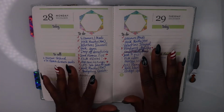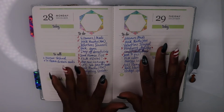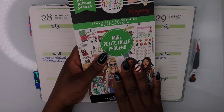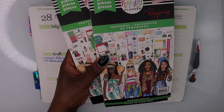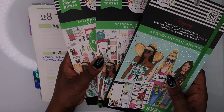I'm going to make up for that by doing my New Year's spread, and also hopefully starting to get back into regular decorating in my planners going into the new year. I'm going to be using the Happy Planner's seasonal collection to do my spreads for this week. I do have 3 books associated with this particular theme, so I'll be pulling from all 3 as needed.